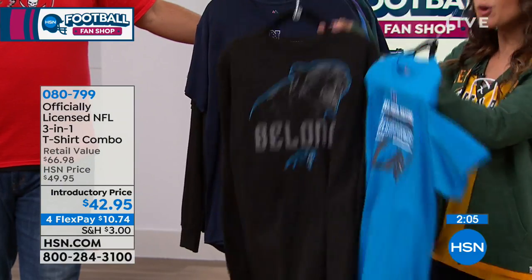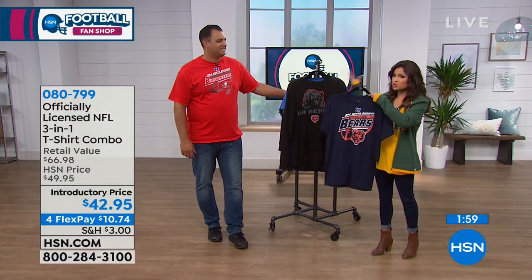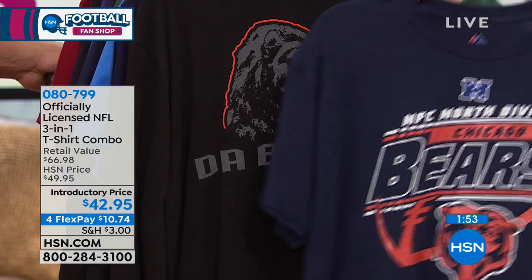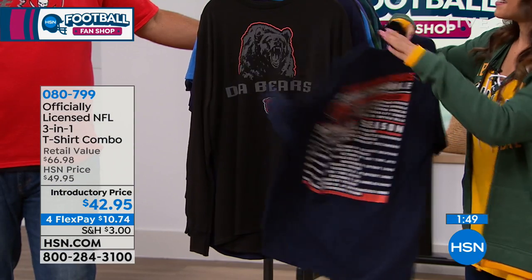So don't forget, you're going to get both of these. $42.95. I'm not even exaggerating. I have seen t-shirts in the sports stores for more than that price for just one. And this is great quality, too. Really, it's totally top unique. It almost feels like it's already been washed several times. I mean, it's really super soft, good quality cotton.